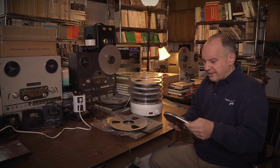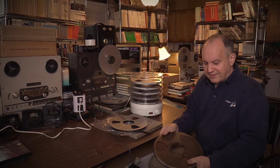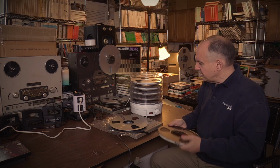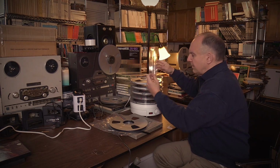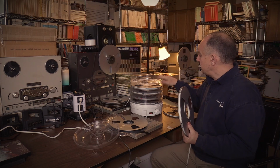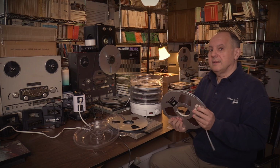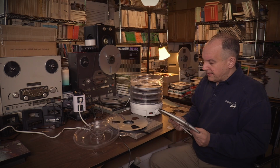Another thing here is an Ampex 406 on a plastic reel. Again, it's solid. You can't move the tape. It's solid against each other. This needs to be baked. In this machine, I got a bunch of Scotch 227, which was the Scotch competitor to 456 and 457. I have some 227 and 226. I'm doing some test baking on these. I haven't baked and used these yet, so this is my first one.